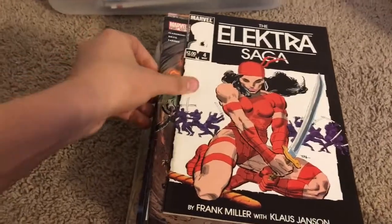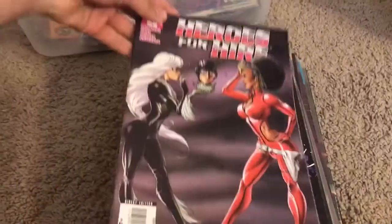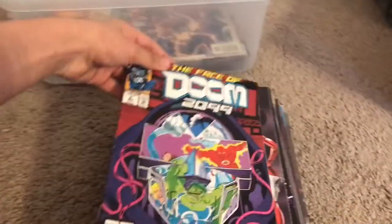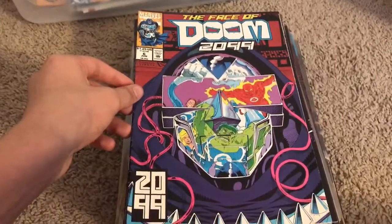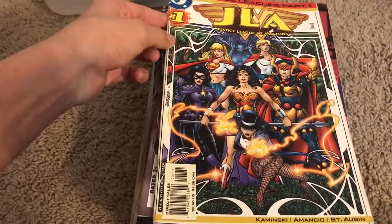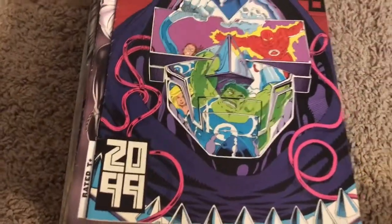The Electra Saga, issue 4, Frank Miller. Heroes for Hire, issue 7. We've got Face of Doom, 2099, issue 6. JLA, issue 1. Put that aside. I'm gonna look all these up. I don't know if they're worth anything.